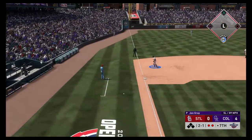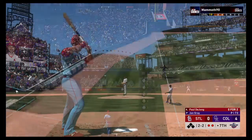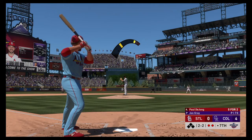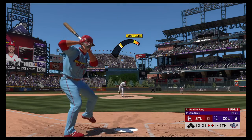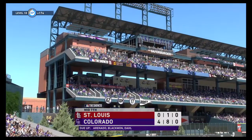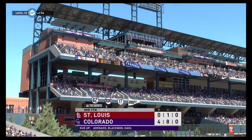Slow roller down the third baseline, but this will wind up a foul ball. 2-2. Looking for his 10th strikeout. Here's the pitch. And he will strike him out. 10 now in the ball game, and the inning is over.